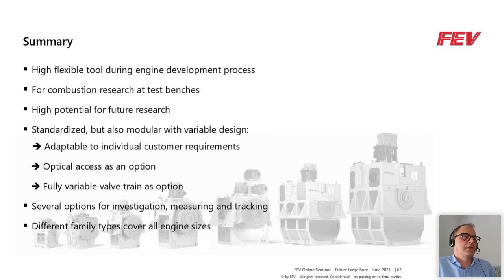working on electro-hydraulic systems, where you are fully free in how often a valve opens, when it shall open, and when it shall close, adjustable without any limit of a mechanical system. And our single cylinder engines also offer several options for investigation, measuring, and tracking. And the whole family covers all sizes of four-stroke engines one can imagine.